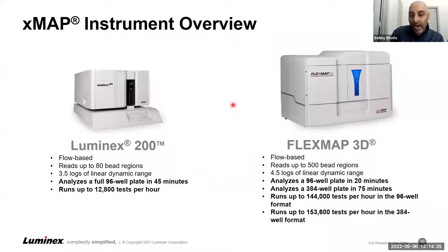We also have other instrument offerings, which is the FlexMap 3D. This can do 96 and 384 well plates. It's a little bit faster than the LX200. It has a broader range of 4.5 log scales, and you can get more throughput, as you can do up to 500 different targets per sample well.